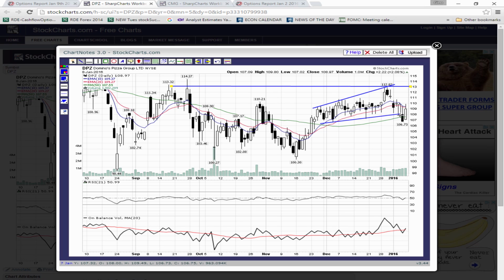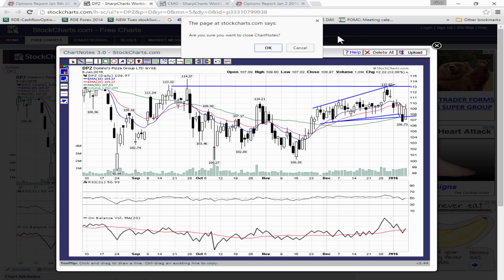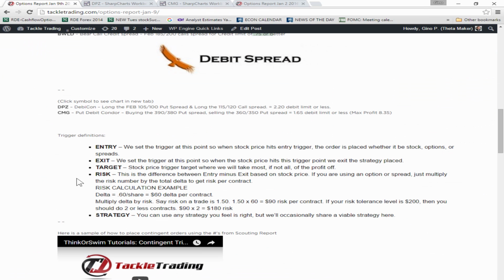Domino's Pizza broke down right here. It broke down. It's trying to recover. It's stuck under the 20. This could go either way. Volatility is low. But what are we doing on this trade here? We are doing the long 105 by 100 put spread.